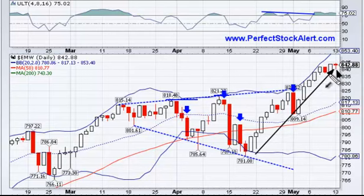I don't use them as sell signals for most cases because they are very difficult. You can get stopped out the following day because your stop would be right here. It's very, very tight. The following day you can get stopped out and you could roll over, so I don't use them. But it is a sign of weakness for the chart, and it's important that you note that.